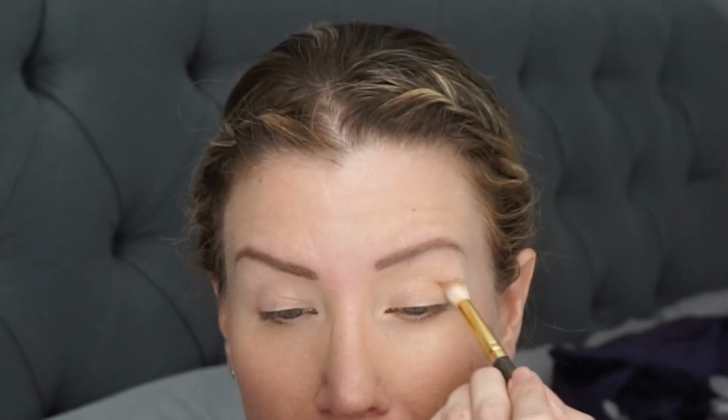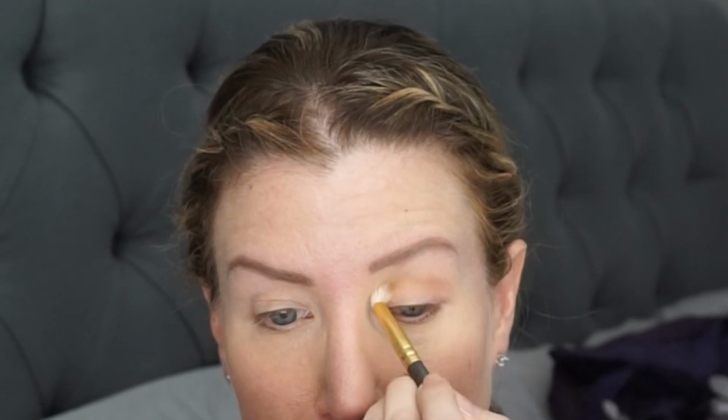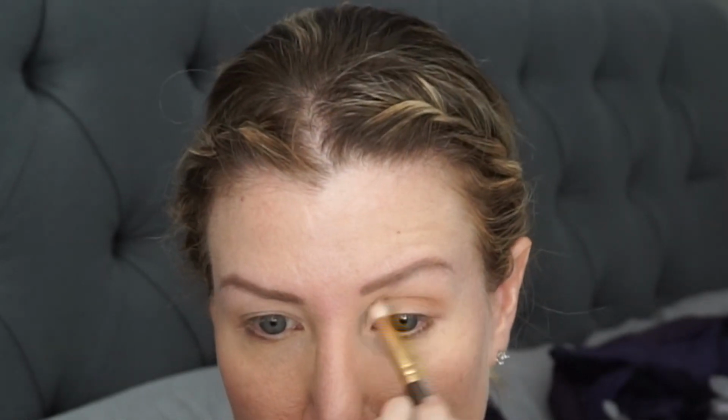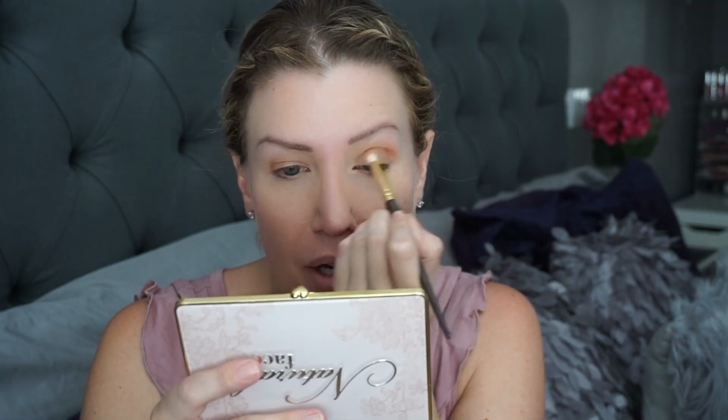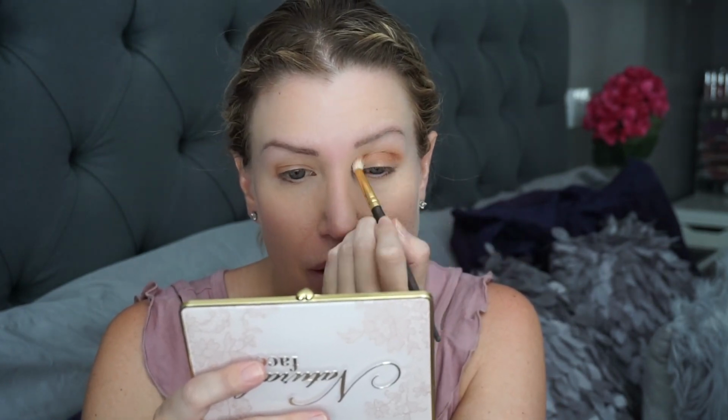I'm taking the Sunny Honey, which is supposed to be a bronzer, and I'm just putting that through my crease and a little bit onto the lid. And then I'm going into Tropic Like It's Hot and applying that on the same area, just to darken it a little bit. The crease and the lid.